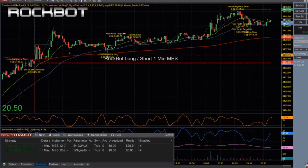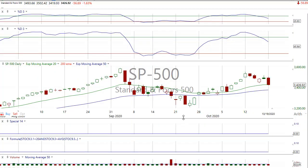So let's start off by taking a look at the markets here. I really want to just break down the levels for you. All right, if you look at the S&P 500, you can see we had a pretty down day today. Now, I cleaned up my chart. I took all the lines off of it.